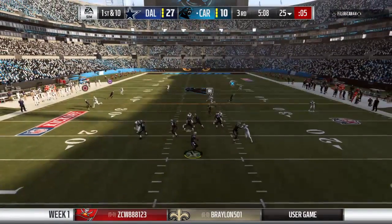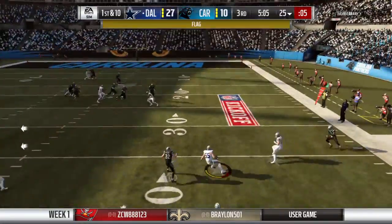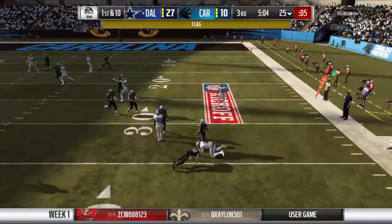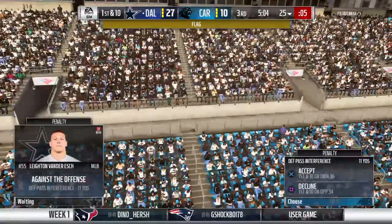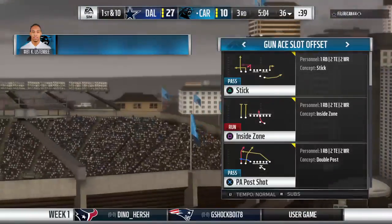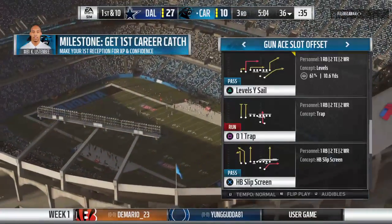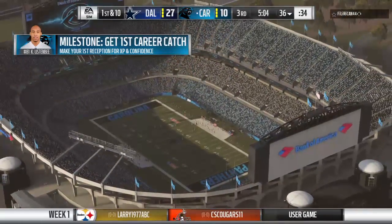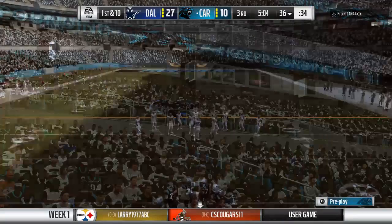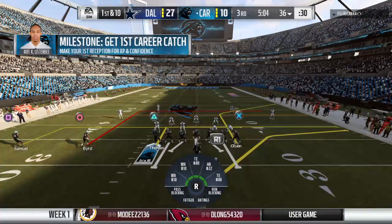Now Newton on first down. And look at this. Cam Newton intercepted a third time. Picked off at the 36. And his guys are going to take over at the 34-yard line. So good starting field position for him here as they come up 1st and 10.